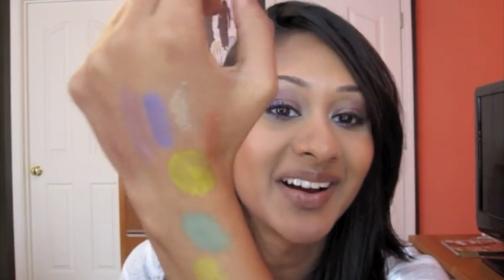That's what it looks like. Very pretty colors. I'm usually not into matte eyeshadows, you guys know that. I thought it'd be fun to try out one that's a color that I would actually wear in my normal life. So here are all my swatches.